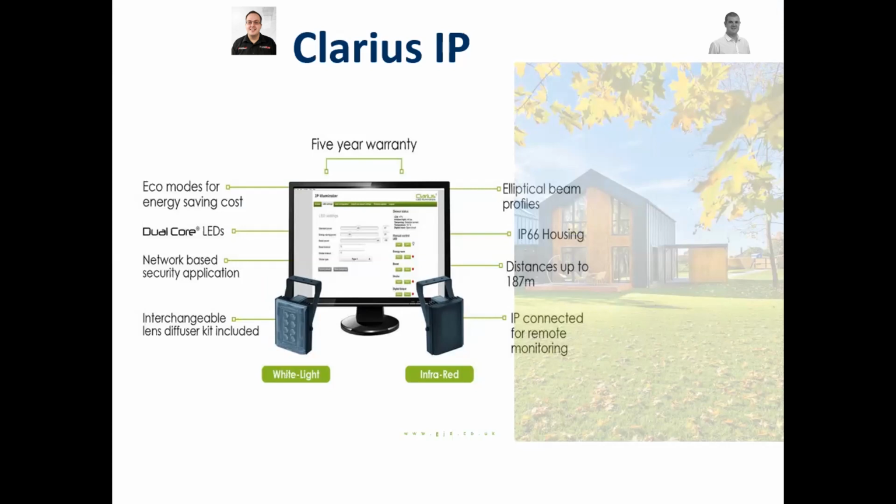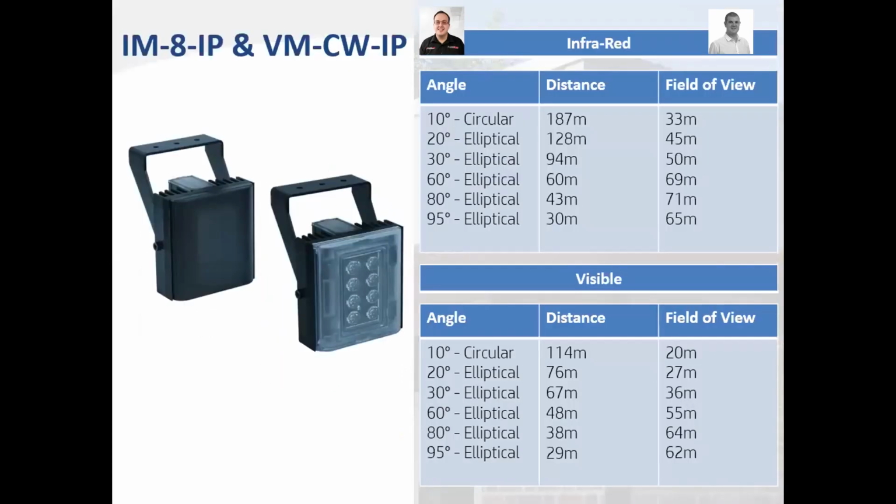The 940, you get a very, very faint glow. 850 nanometer, it does give you a slight glow. The white light versions do provide full colour images at night, so it's better for forensics. So just going to move on to the IP now, again.